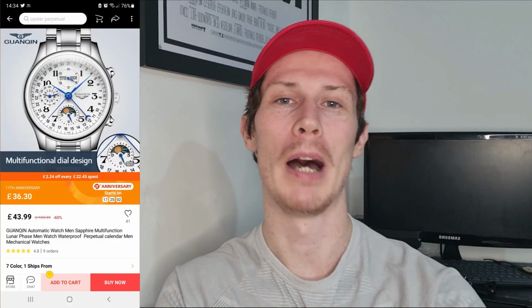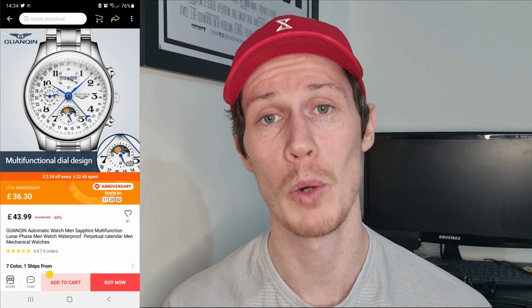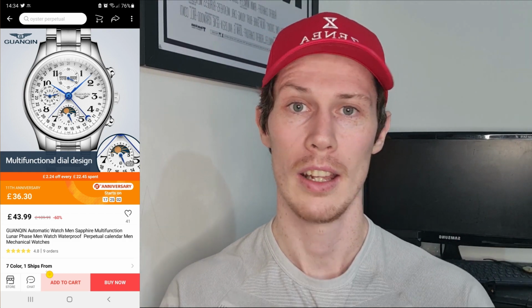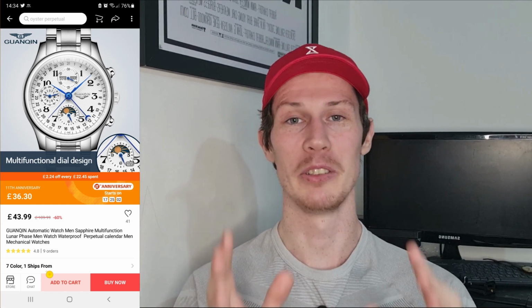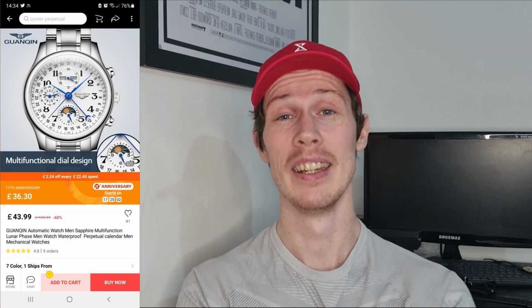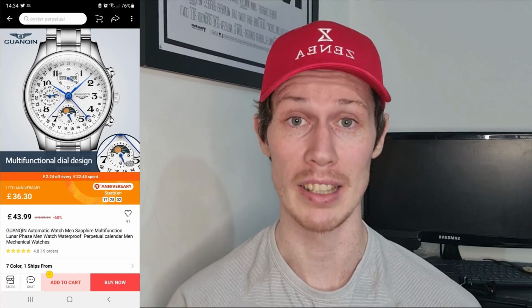Moving on from Pagani, we are going to Guanxin. Now this one comes in way below the £100 mark, and it comes in an absolute bargain of a price, in my opinion. I've had a Guanxin in before. I've had this one's little brother in before. This is their calendar moon complication watch. Lots of different complications on that dial, but it comes in at an absolutely bargain price. If I told you can get this many complications for £36.30, you could tell me that I'm crazy, but you can. That is what they're offering this at in this sale, and I'm definitely going to pick one of these up. This is on my list.